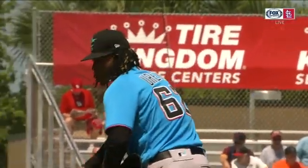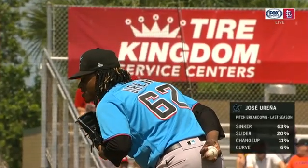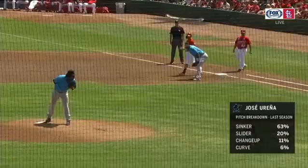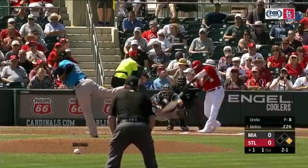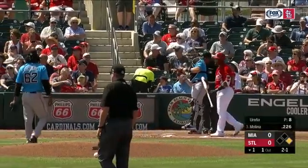Jose Urena, hard thrower for the Marlins. What he features is pitching breakdown from a year ago. That's hit out of play.